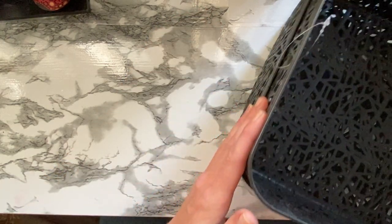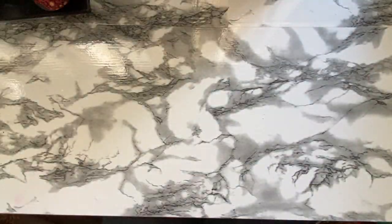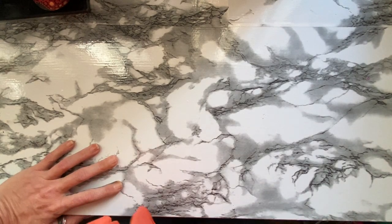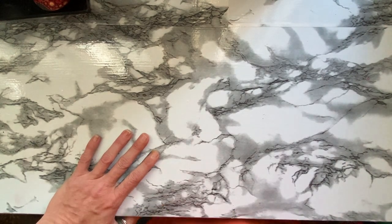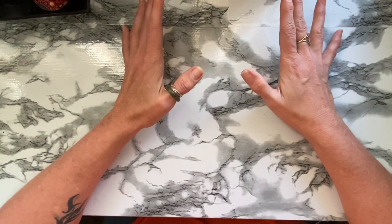Probably should turn the light on. But anyway, and then I grabbed some storage boxes because, you know, I'm just going to go turn the light on because the sun just went behind a cloud. Okay. All right. So that was it for colouring.